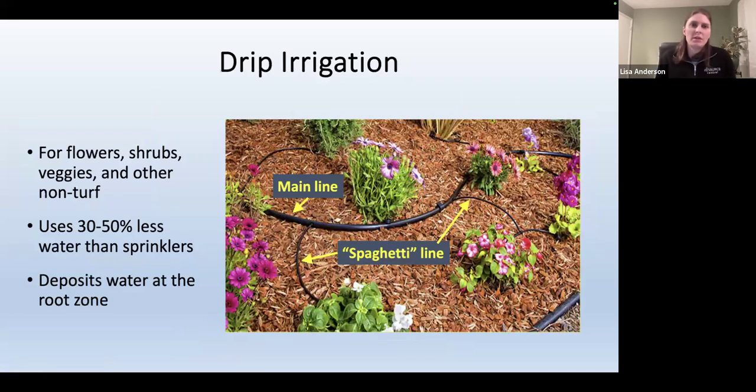All right, and we're going to talk about drip irrigation just briefly. In our second presentation in April, we'll go into drip in more detail. So this is just going to be very basic, but we did want to at least introduce the concept of the different types of drip irrigation. So drip is meant to be used for basically anything that's not turf in your yard. So shrubs, flowers, veggies, trees.